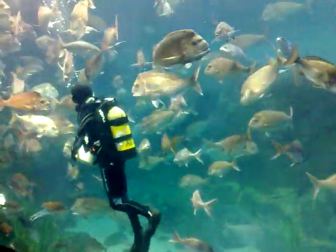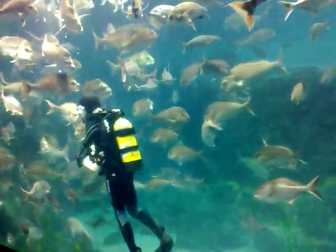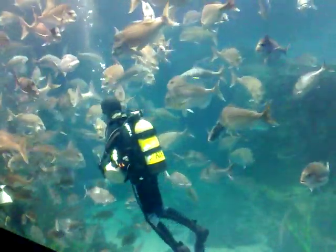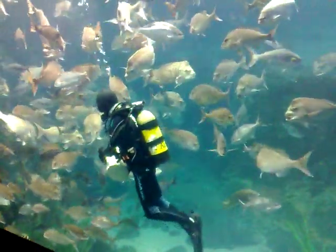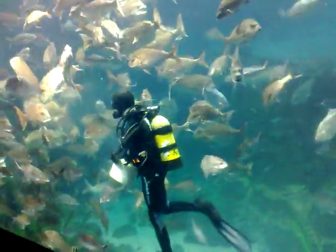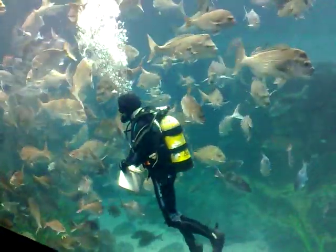So it looks like most of the rays have finished up their feeding. We've got a huge amount of snapper here. They're very greedy fish, these snapper, and many of them have been in the aquarium like this size over here for around about 10 years, virtually since the aquarium opened. So some of these snapper in here can be well over 20 or 30 years or more.